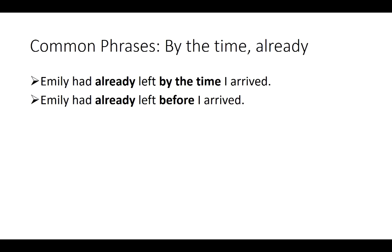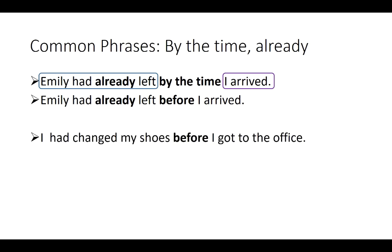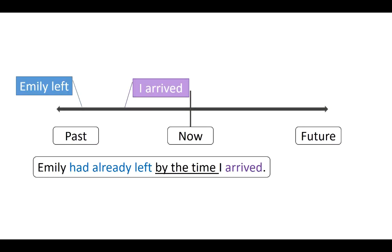If you use by the time, you should use simple past in the dependent clause and use past perfect in the independent clause, or the clause without by the time. We can use this tense without either of these words. I had changed my shoes before I got to the office. But if you want to use already, just insert it between the helping verb and the past participle of the main verb. We know the order of these events. Emily had already left by the time I arrived.